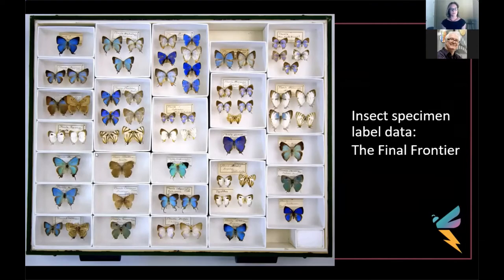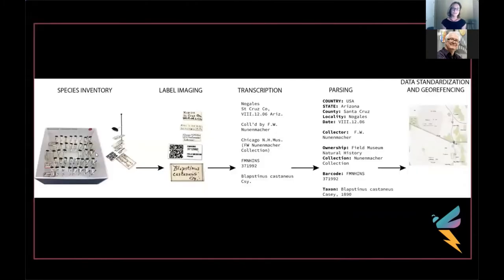The data, however, is locked up on little pieces of paper attached to the specimens and on the physical specimens themselves that are stored in our drawers. Recent efforts to migrate this data to a digital form have been slow and painstaking.